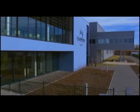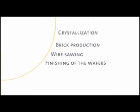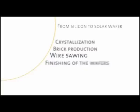At its Freiburg plant, Solarworld produces multicrystalline silicon wafers for the photovoltaic industry in accordance with the highest quality standards. The preliminary products for solar cells are manufactured in 4 almost fully automated production processes: crystallization, brick production, wafer fabrication, and wafer finishing.